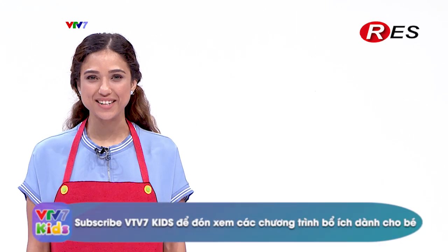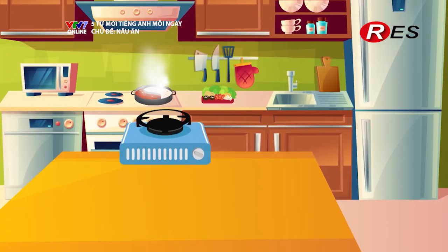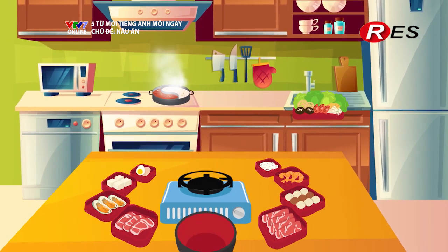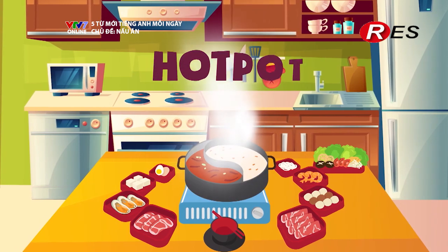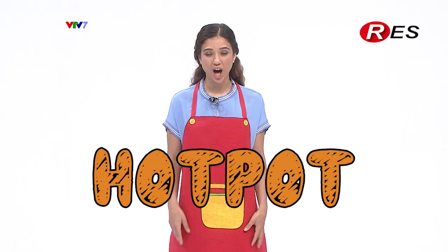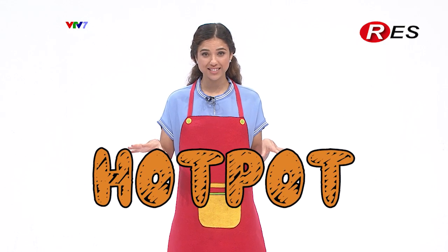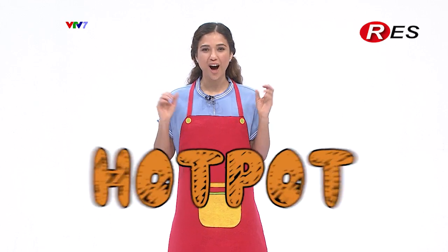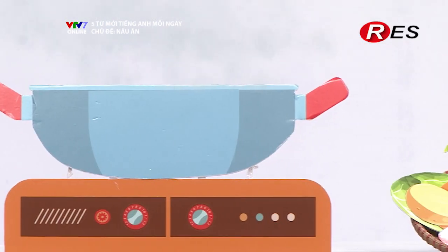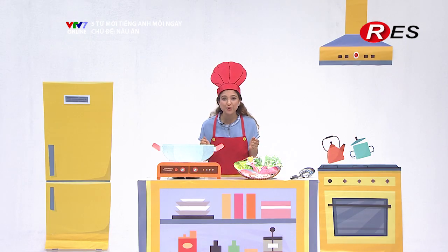The first word is hot pot. Hot pot. To make a hot pot, we need a pot, broth, and some ingredients. You can add whatever you want.